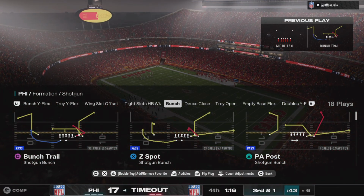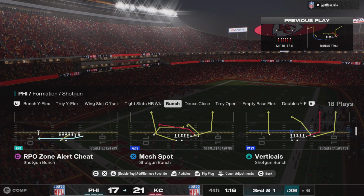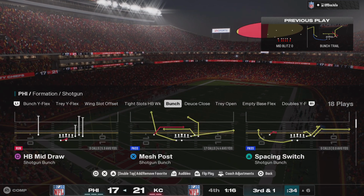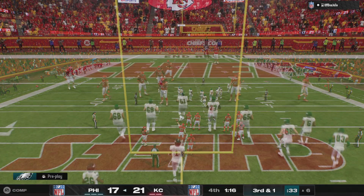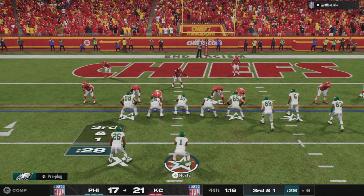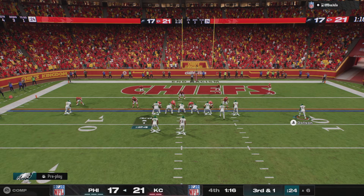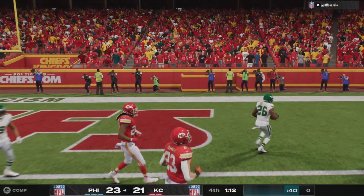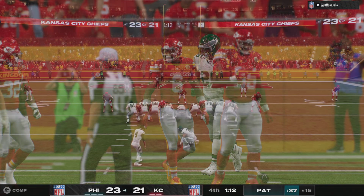The Chiefs will use the first of their timeouts as they'll head to the sideline and talk over what to do next. The Arrowhead crowd in full roar. Here's 3rd down. They'll try to run for it with Barkley. And he'll take it into the end zone for an Eagles touchdown.